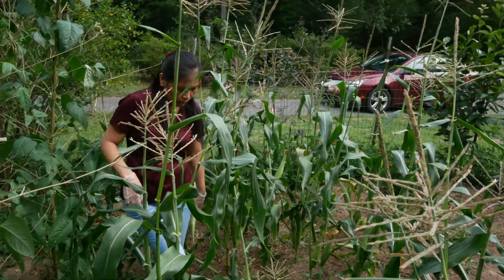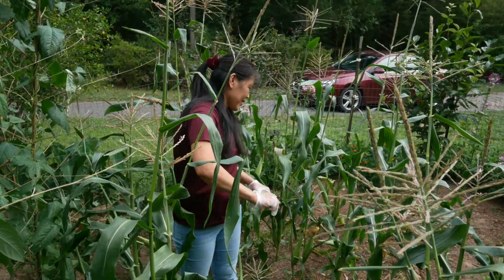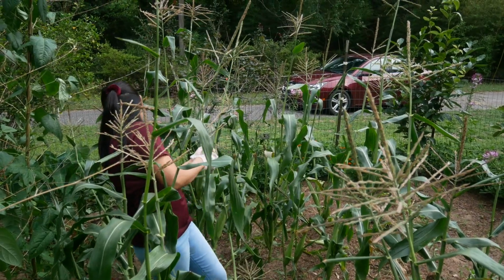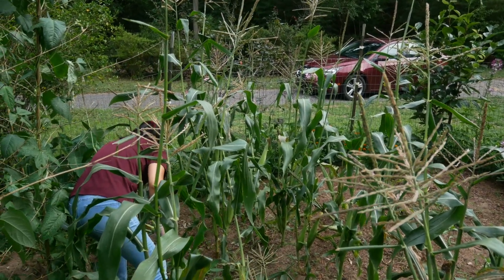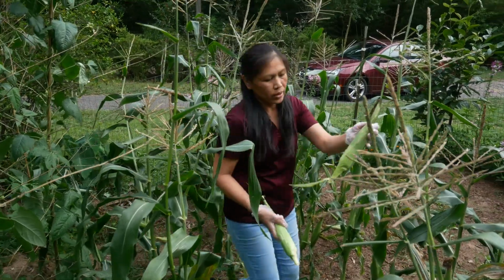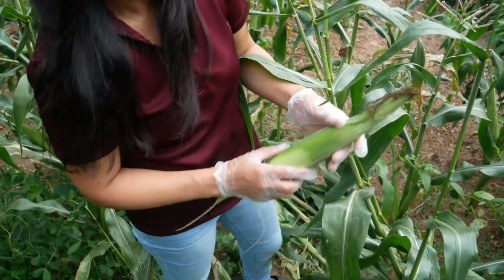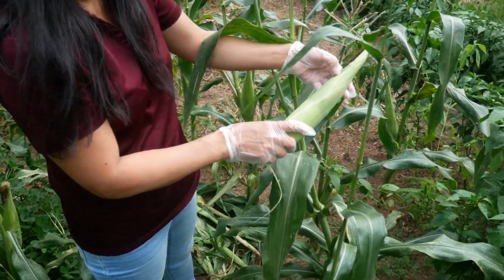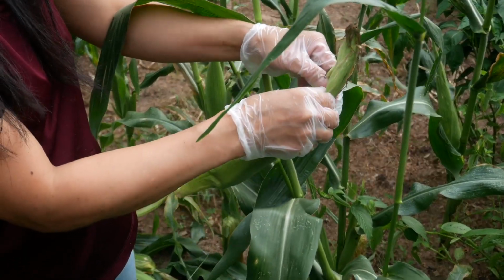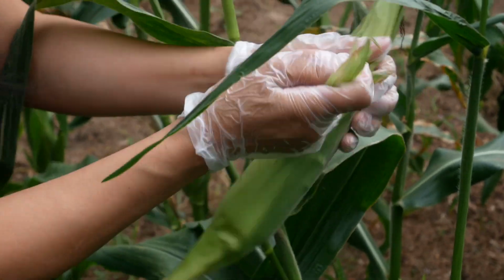A lot of corn here. You gonna harvest it all, or just what you're gonna eat tonight? How long ago did you plant these? The end of March. Okay.